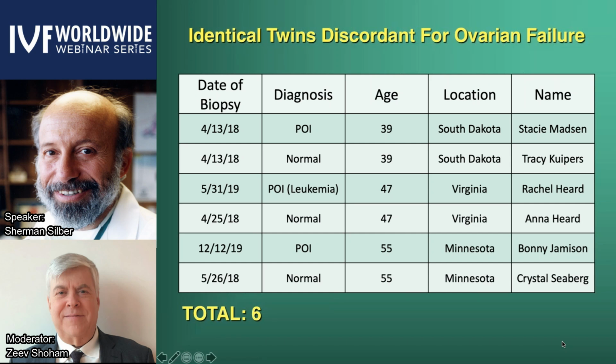And these are the original identical twins discordant for ovarian failure. We were able to get a total of 6 of them to agree to do this, which is just really fantastic. And their names are well known because they've agreed to this. And so we're not violating any HIPAA regulations. And you can see that the first set of twins from South Dakota, one had premature ovarian failure, the other was normal. Age 39 now, because this is so many years later. This is 15 years later. And then we had the next one from Virginia, 47 years old now.